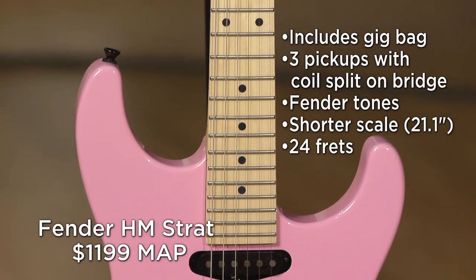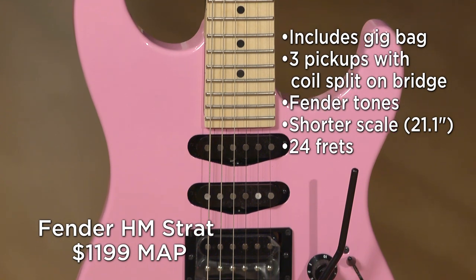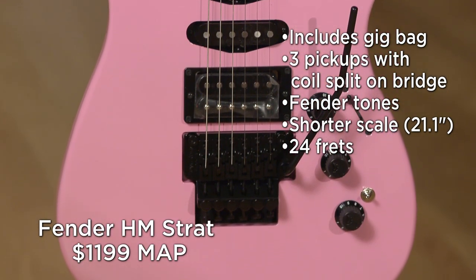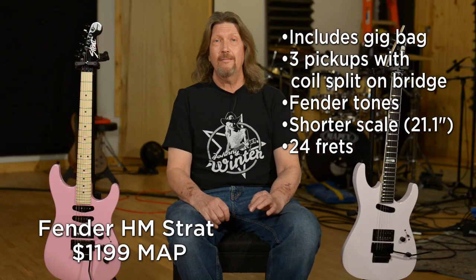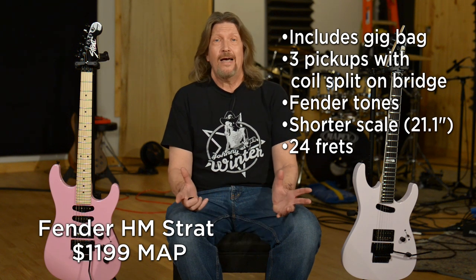And the last category I can come up with to compare these guitars on is just basic value. What we've got here is the HM Strat, which comes in at a minimum advertised price of $1199, and does include a really nice sturdy gig bag. It has three pickups on it, so you are going to get a few more tonal options. Plus, it's got the Fender sound. I don't know how you really put a price on that.